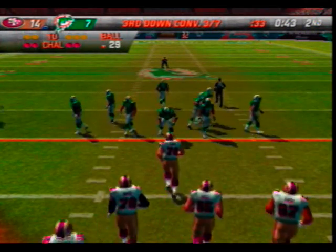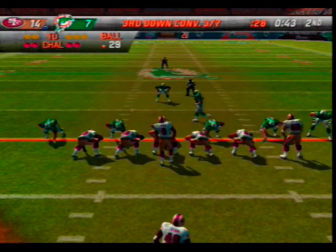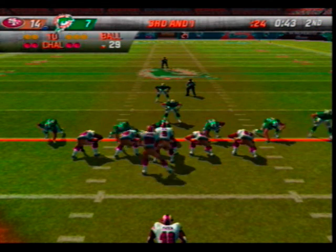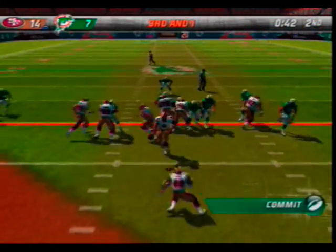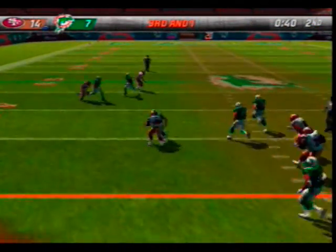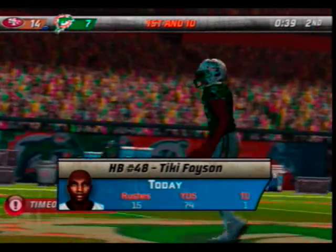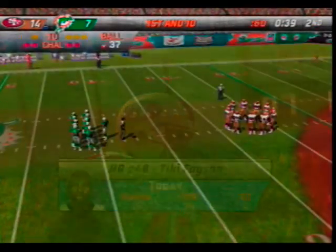Third and 1, ball on the 29-yard line. Miami comes out with 8 guys in the box. With a counter play, Henderson comes up to make the play at the 37-yard line. Number 48 is closing in on 100 yards rushing.